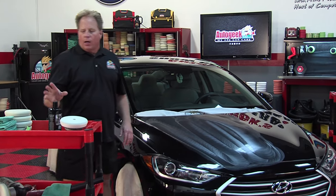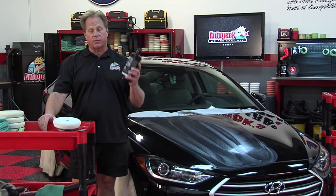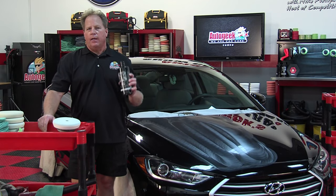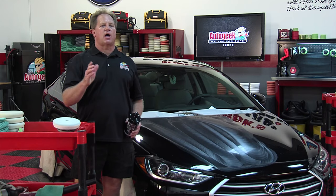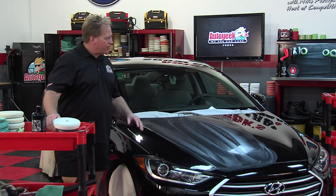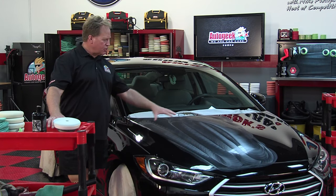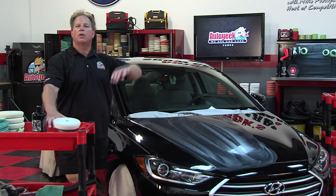Now, all the different AIOs on the market are different, but here's something really cool about this one. It wipes off incredibly easy if you just let it fully dry. So this is a benefit of letting it dry. Now you can buff out the entire car, and wherever you see wax, you know you've been there, you've buffed there. So it kind of marks the trail as you go along.